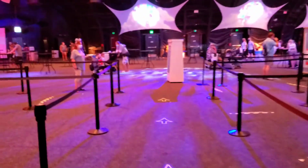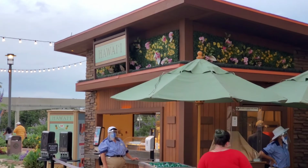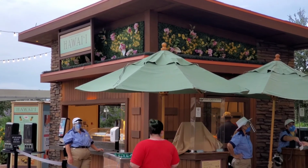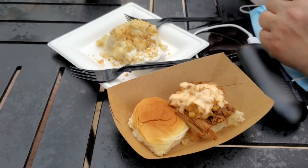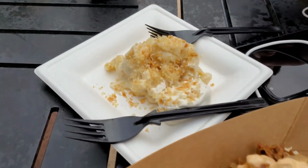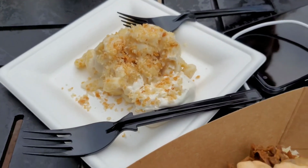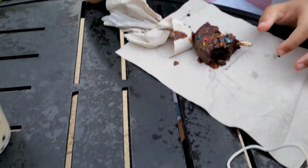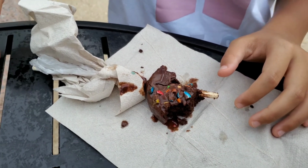Here, let's go with Mom and we'll check it out real quick. And here at the Hawaii booth, we are getting the pork slider to go along with the mac and cheese. All right, guys, and here is the gourmet mac and cheese from the World Showplace. Kalua pork slider. And what's left? Nitro M&M cake.